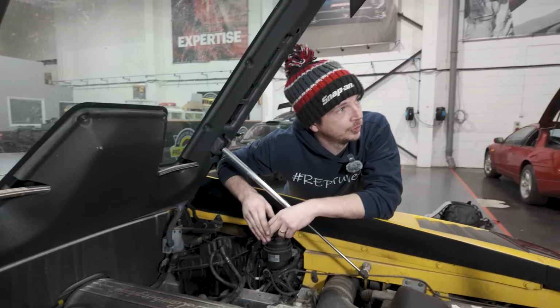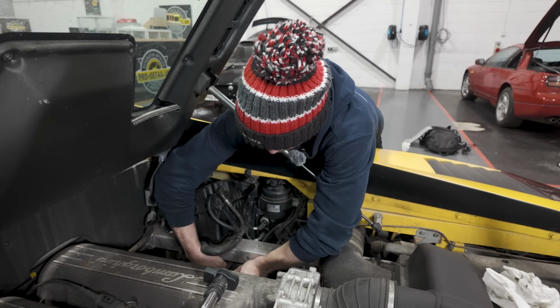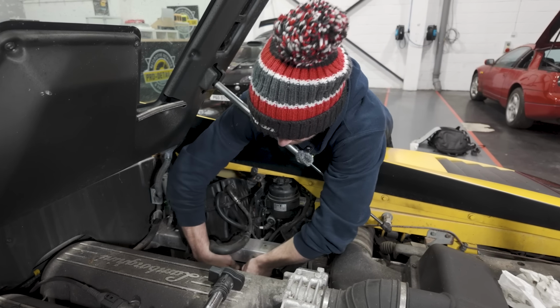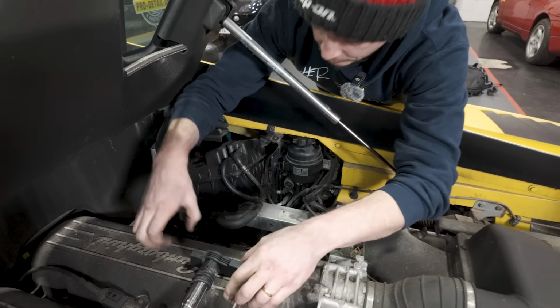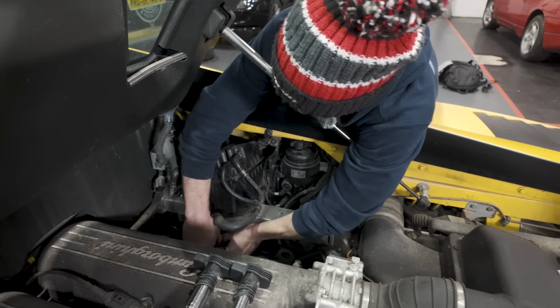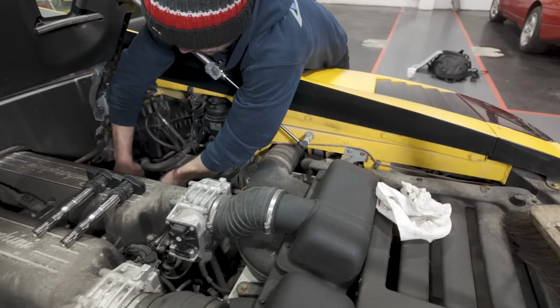So what's the plan of attack? So, we know we can fix the gearbox. Yep. So that's just an oil feed. That's just the oil hose. So we're just going to pull the plugs and the coils out. Two coils weren't pushed in properly. Yep. I'm going to pull the plugs out.